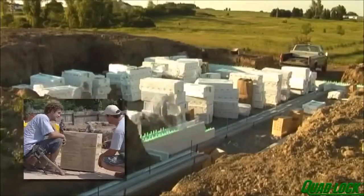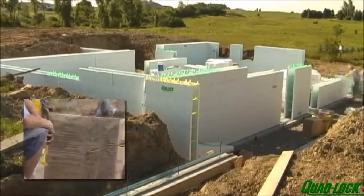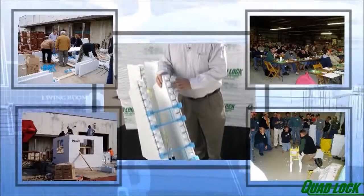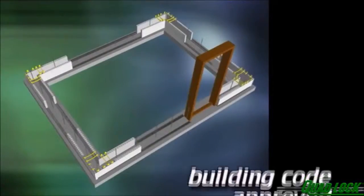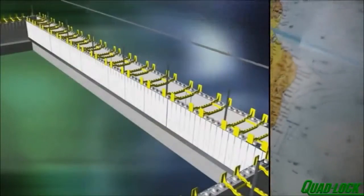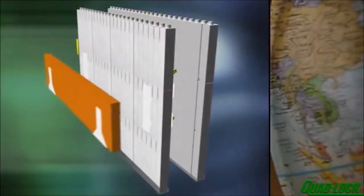The Quad Lock system is fast to learn and easy to use. Anyone with construction experience can quickly get up to speed in building with it. Plus, Quad Lock provides world-class support services, including various installer training programs that provide you with all the help you need to complete a successful building project. The Quad Lock system is a building code approved system that has been used in most regions and climates for over 10 years. It's accepted by thousands of builders around the globe as the best ICF on the market.